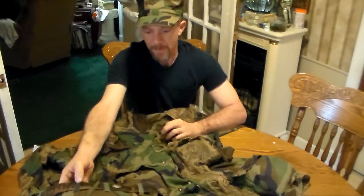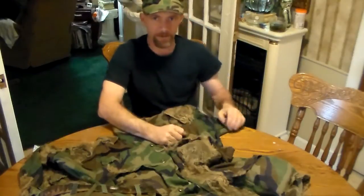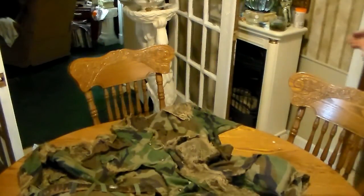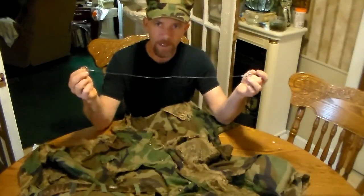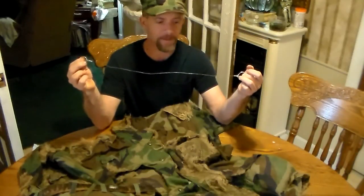I bought this little Coghlan's wire saw. I think I'll go get that and show you guys, and I'll tell you why. Okay, ladies and gentlemen, here's the little Coghlan's wire saw that I purchased. And yeah, the light, you can see it reflected there.